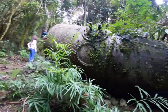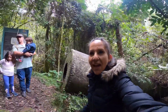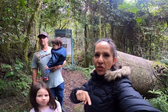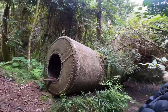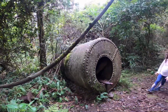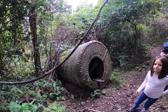So this is obviously all off-road, so we've had to leave the pram back there. So if you do have a pram, I'd suggest just leave it at the entrance of this little track that you see in the sign. But this is pretty amazing. Look at this. So it's a steam-powered mine.